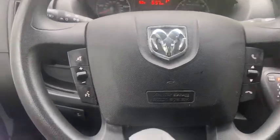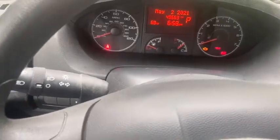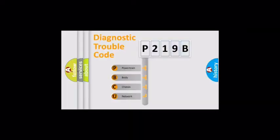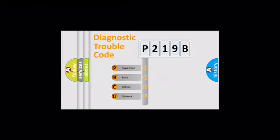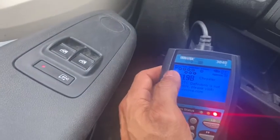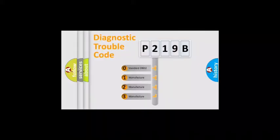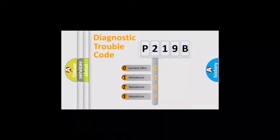Hey, what's up guys, this is MJ100K and it looks like Miss Piggy is sick. Got the check engine light on at 49,000 miles for P219B, and my scan tool doesn't know the definition of that DTC. It's a factory-specific, OEM-specific DTC, because it's P2. The 2 means OEM specific. If it's P0, then it's a universal fault code.